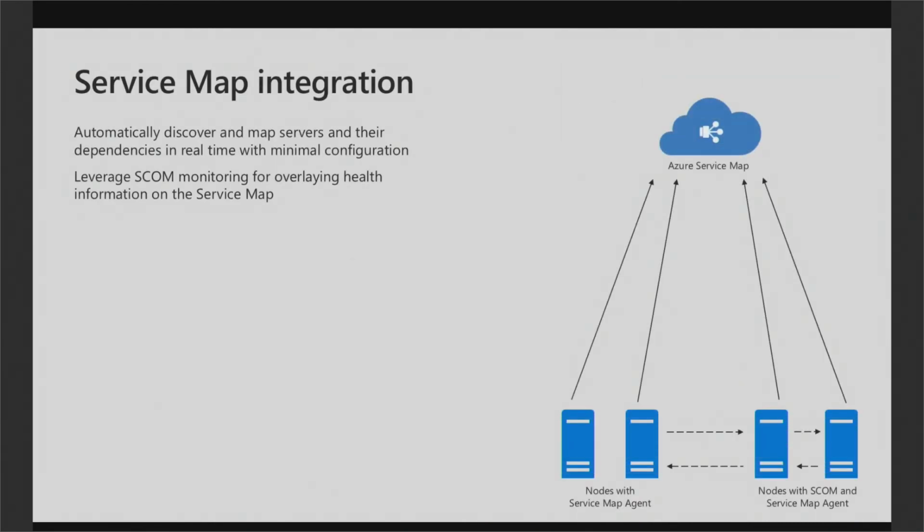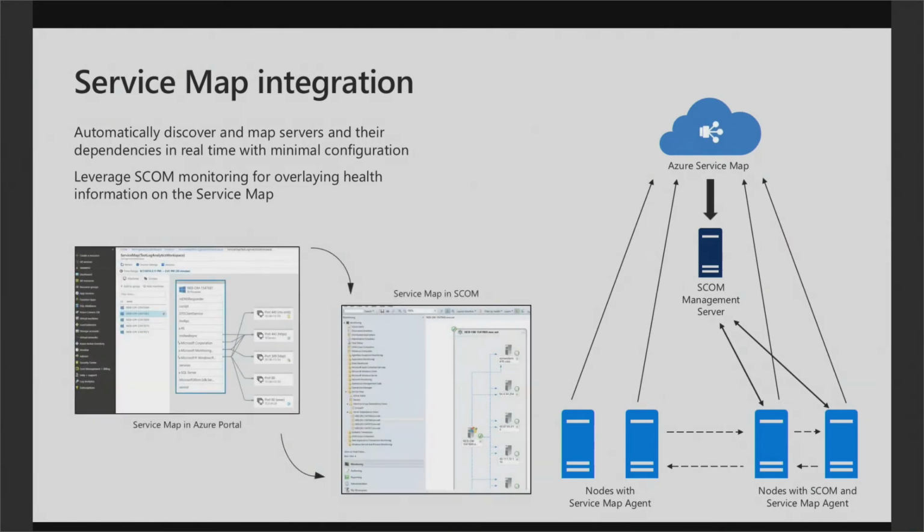Service Map integration. What does Service Map do? Service Map automatically discovers the dependencies or the mappings between a server and its configuration, its processes, what is running and everything. What are the dependencies between different servers and the processes running between them, right? So what Service Map integration with SCOM essentially does is, Service Map is a solution in Log Analytics which automatically maps your entire server, the dependencies and the processes which are running in there.